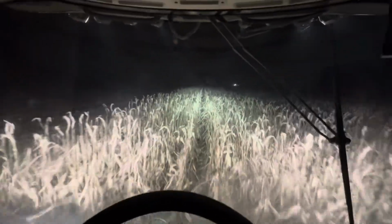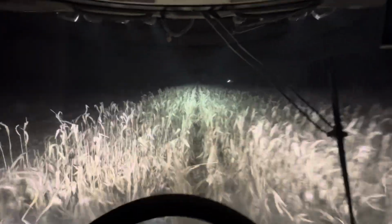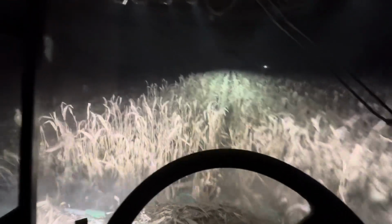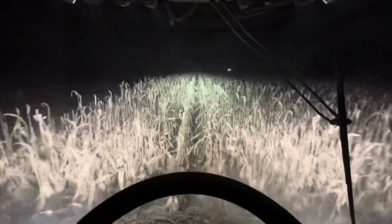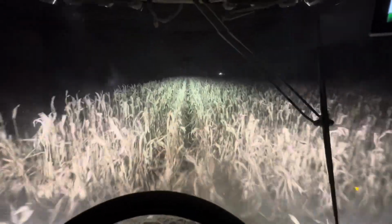Still got about 45 acres left in this field. Not gonna finish it up tonight. Save a little bit left for tomorrow, if I got everything all opened up, lined out, ready to go. Got along pretty good here today. Got along pretty good the last couple of days actually.